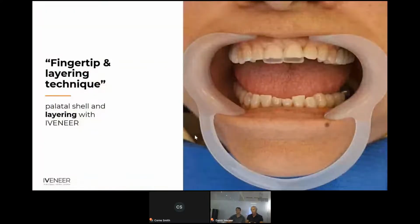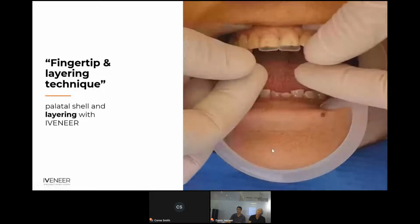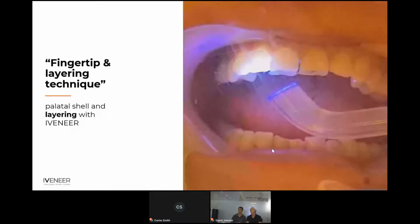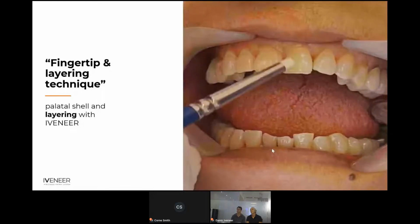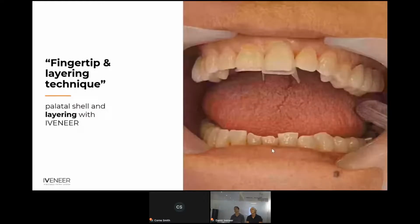This is the fingertip and layering technique, which I was talking about. This is very interesting. You will now see a fast freehand palatal shell. First of all, I try the matrices. I, of course, manipulate, cut, and try them. I do a very fast palatal shell with my finger because I do a little bit of cut back. Because I want to elongate the teeth, I use a slightly opaque shade. I cure it, put the matrix, and close from behind.